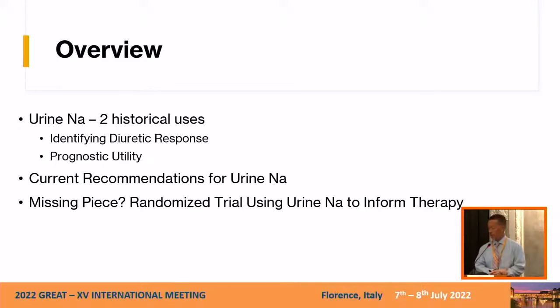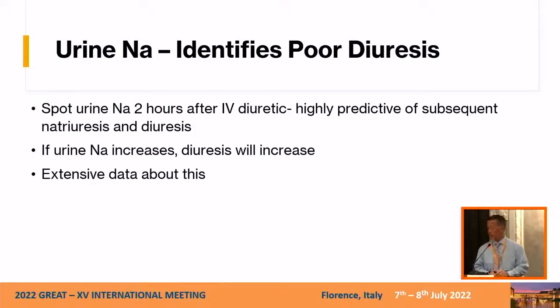So we're going to talk about its historical use, which is identifying diuretic responsiveness, and also prognostic utility. You see that net negative sodium during hospitalization is a strong prognostic indicator, a good one. The current recommendations for urine sodium, which are actually quite surprising, and I would suggest the missing pieces are some randomized data. So urine sodium identifies poor diuresis.